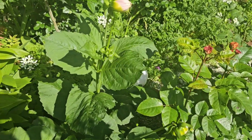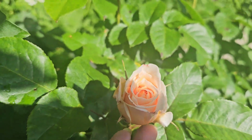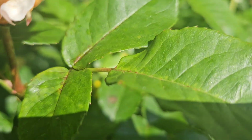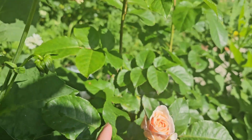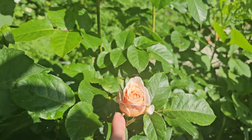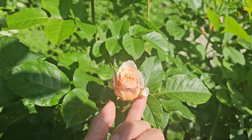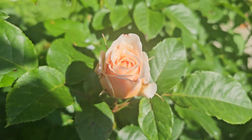Next to it is my other fragrant rose in here, which is called A Moment in Time. Oh my god, so fragrant. So very similar color to my Cafe au Lait. So this is a Bob Matthews rose, and as you can see, you're already getting the idea of what the color looks like.